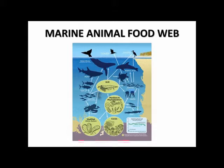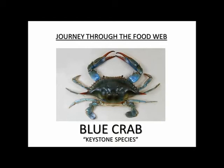Since the oil spill may have wiped out many embryos since it covered many spawning areas, the effects on the food web may not be seen for many years. Let's take a journey through the Gulf of Mexico's marine food web, starting with a keystone species in the Gulf, the blue crab. We can see how the oil spill affected the Gulf of Mexico's marine food web by using the blue crab, as it is very important both as predator and prey.